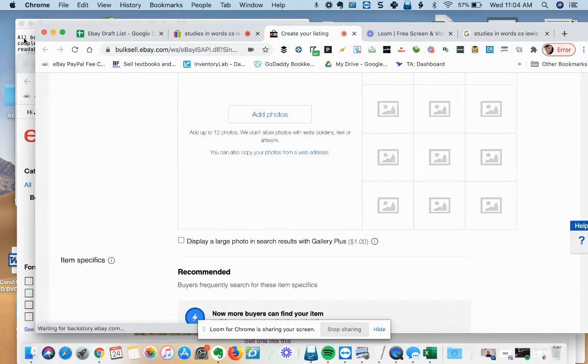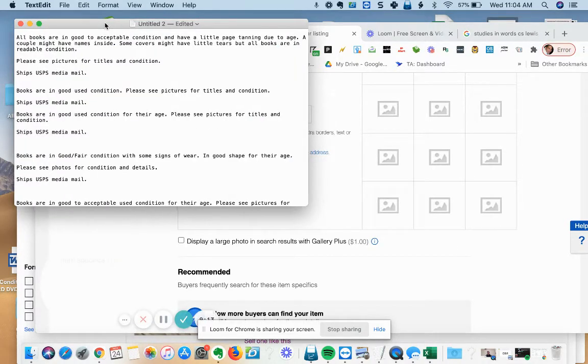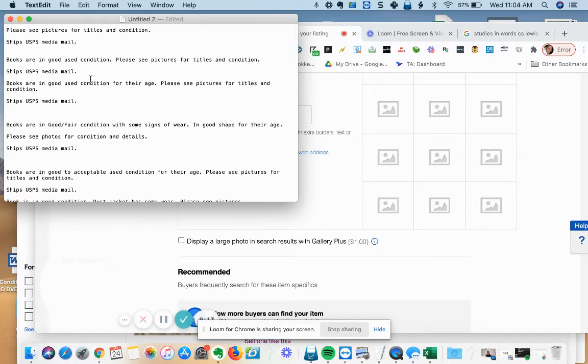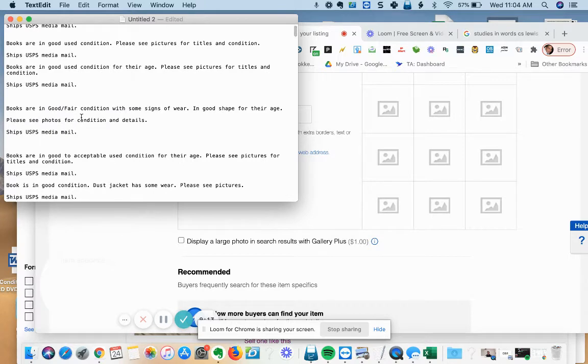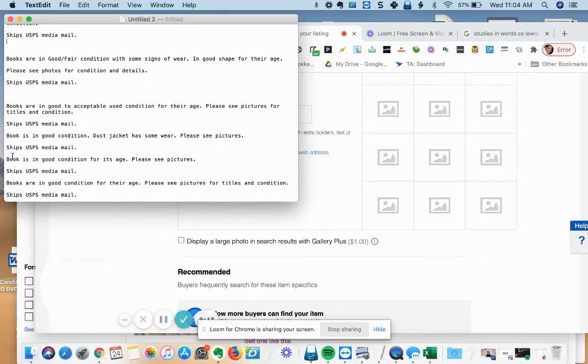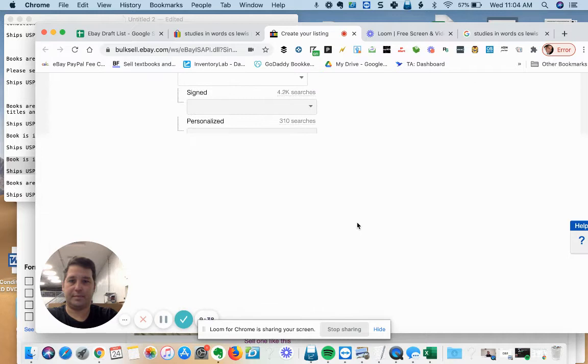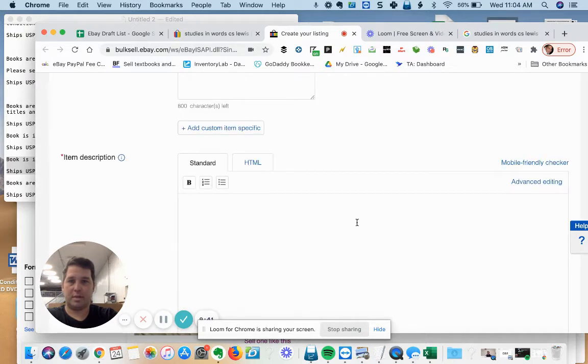So basically, I have a text doc over here that has pretty much the typical descriptions that I'll use. I should probably come up with a better system for this, but this is how it is. So for this, it's just a book. So I'm going to put: book is in good condition for its age. Please see pictures. I should have done something different. Hold on. So I'll pop that.